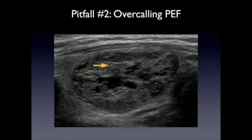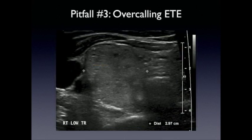The second one is overcalling punctate echogenic foci. I'm pointing to a small white dot. You can find these white dots all over the place. They're part of the speckle pattern. In fact, you can find them in normal thyroid gland. So you really want to call punctate echogenic foci only discrete, round, clearly visualized echogenic foci.